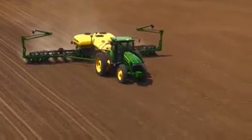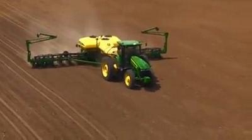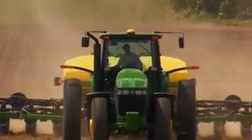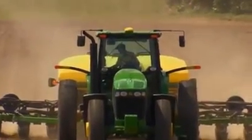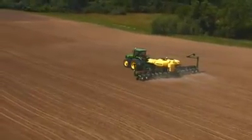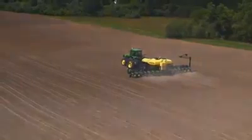As farm sizes have grown, so has the need for more efficient and higher capacity planters. Every grower knows that planting has a narrow and optimal window of time, and that John Deere has the equipment to help you plant quickly, accurately, and effectively.